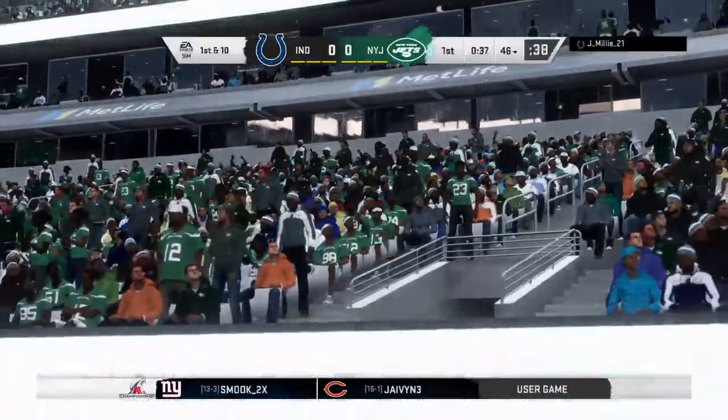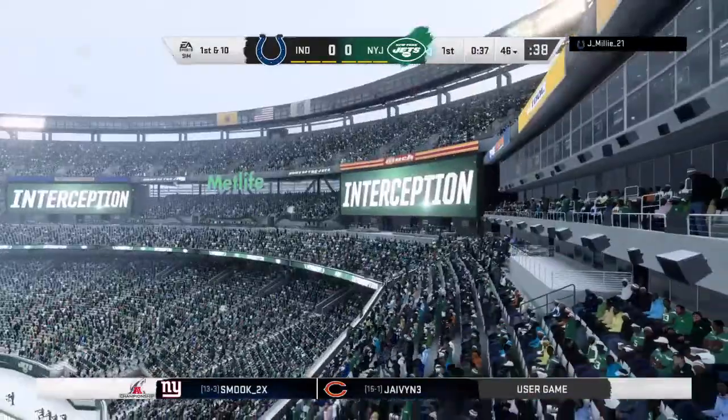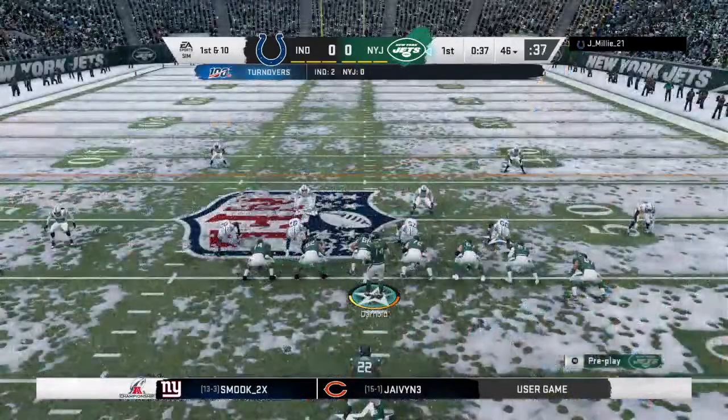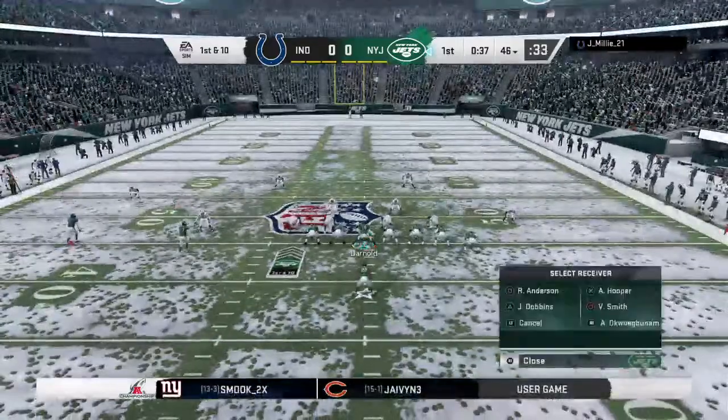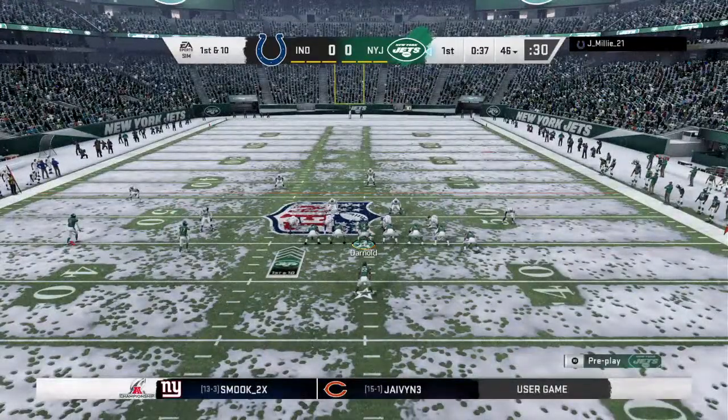Ordinarily, we look at the offense and say, what's going on with your scheme? Maybe we should look at the defense and just give them a whole lot of credit. They've got them frustrated right now. Good starting position for the Jets as they come up 1st and 10 at their own 46.